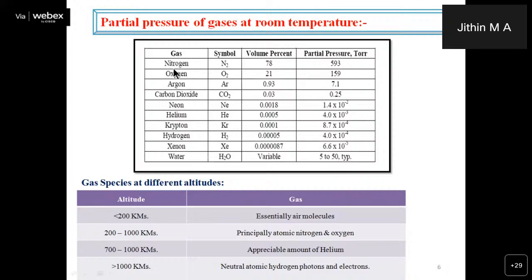And if you go from the surface of Earth in an upward direction, the initial 200 kilometers will be mainly air molecules, and beyond that, it will be mainly nitrogen and oxygen, because they are the dominating gases here. But if you still go up, lightweight gas molecules will be dominating, like hydrogen, helium, all those things. Okay. So when altitude goes high, pressure decreases.